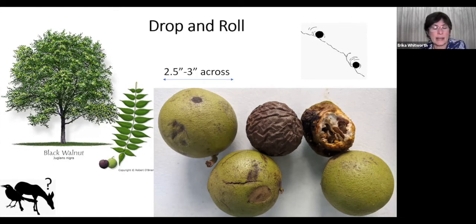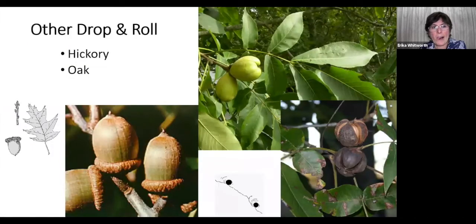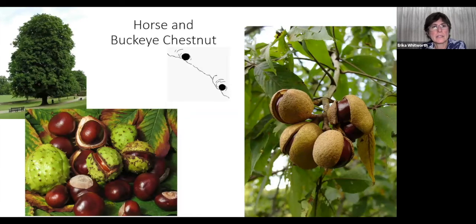And that's not going to be as good a dispersal method, expecting the animals to carry this around, even if it is tasty fruit. So these things are heavy enough to roll away if there's a slope nearby, and that is another dispersal method. Some more that might drop and roll. And we've seen these seeds before. So there are a lot of seeds that have more than one dispersal method. So acorns are carried around, but they could also roll away. This is horse chestnut and a buckeye chestnut.